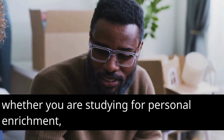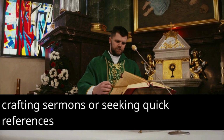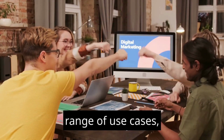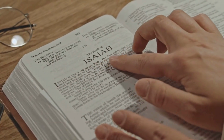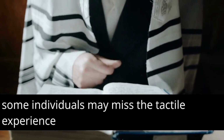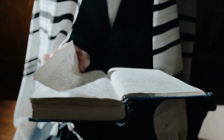Whether you are studying for personal enrichment, crafting sermons, or seeking quick references to specific passages, the Digital Bible accommodates a wide range of use cases. Cons of the Digital Bible. Number 1. Digital interface. While the app offers a dynamic way to engage with the Bible, some individuals may miss the tactile experience of traditional paper Bibles.